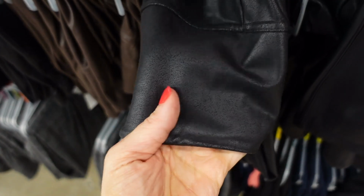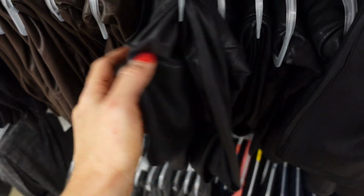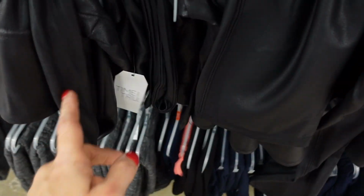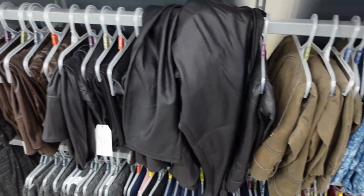These are really good for the price. They have that thicker waistband fitted through the leg. They're just like the Spanx, very true to size in the black and brown. They're $14.98 each, but I think they're on sale online for a two-pack for $20.